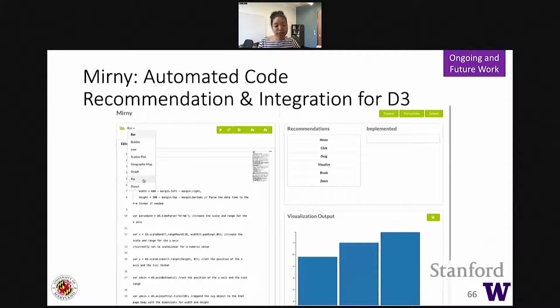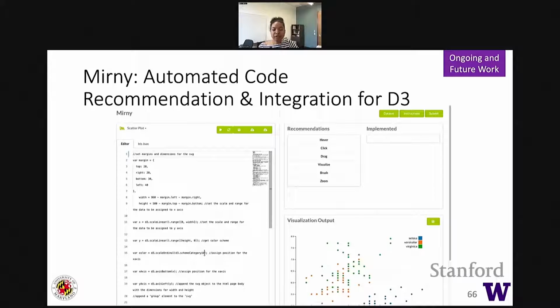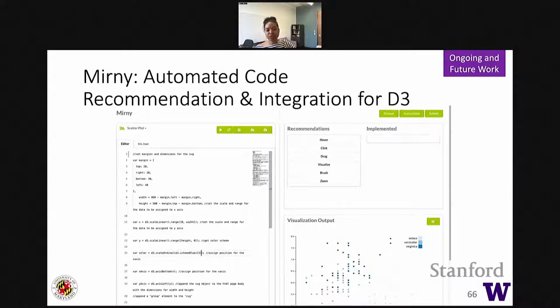But the user can actually write whatever they want. They don't have to follow one of those templates. But let's say we'll pick one here, like scatterplot. The user can make whatever edits they want, say change the color scheme of their scatterplot. Mirni will update and show the results in real time.